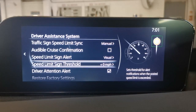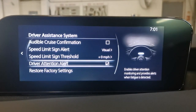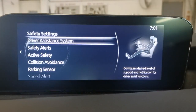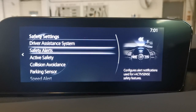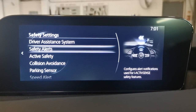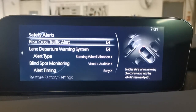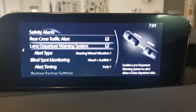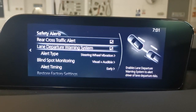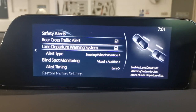Speed limit sign alert, speed limit sign threshold, driver attention alert system. They'll warn you on the dashboard when you've driven too long and it's time to take a break. They've really thought of everything in this. Safety alerts, rear cross traffic alert, lane departure warning system. It tells you when you're drifting in and out of lane, and you can set up all warnings and alert systems for that.